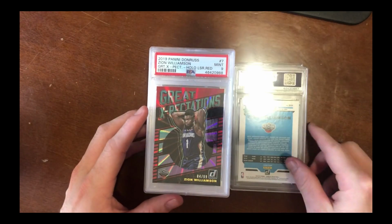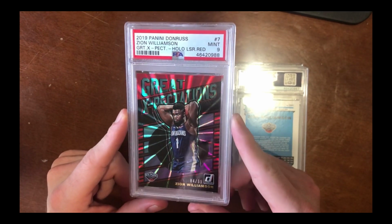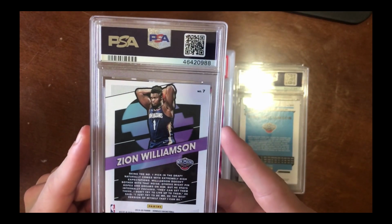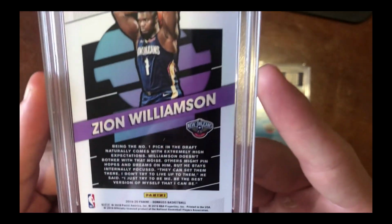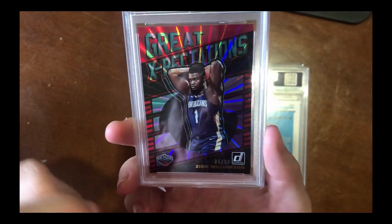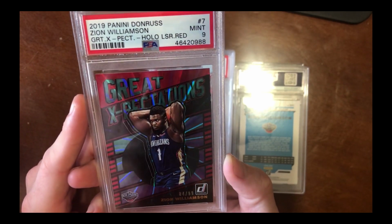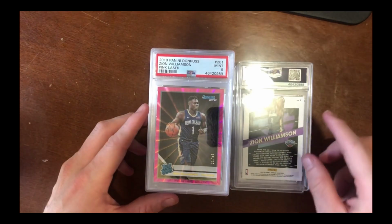I'm happy about that. Very disappointed in this grade. Very disappointed. Great Expectations, Hollow Laser Red. This is really disappointing. I don't know what they're looking for. Just get a little close up to you guys. There's nothing going on with this card. Corners are great. Edges are great. Centering, left to right's great. Top to bottom, looks within normal limits to me. This is a PSA 10. It's just in a 9 holder. So I'm going to sell it as a 9. Whoever gets it, they're going to resub it and get a 10.